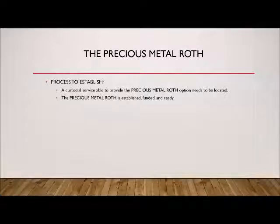The precious metal Roth is established, funded, and ready. It's a series of paperwork. You send the money. A certified vaulting service is located and an account is established. This is one of the options that most people have difficulty locating. We do have one. I'm going to show it to you in a little bit here.